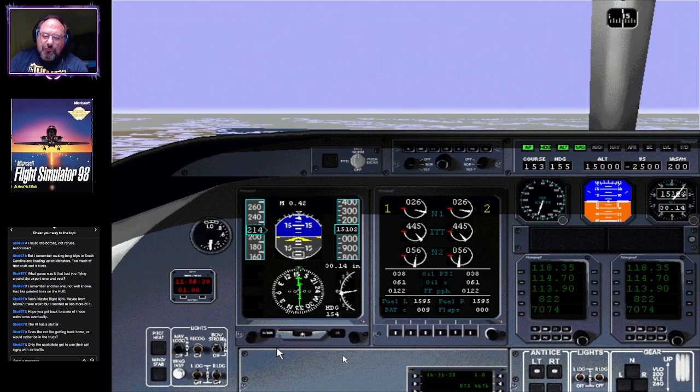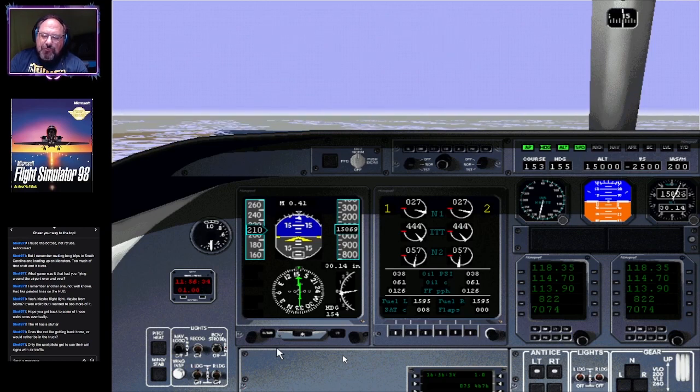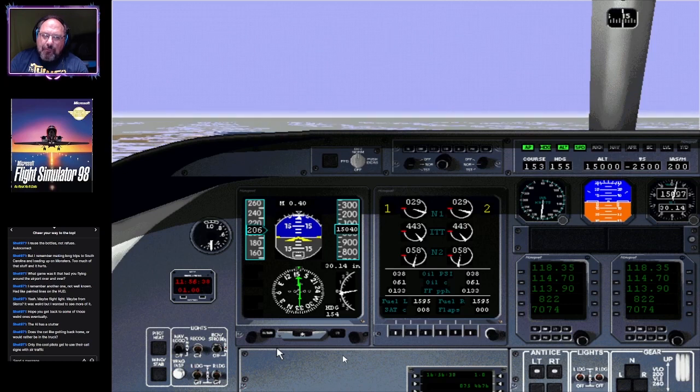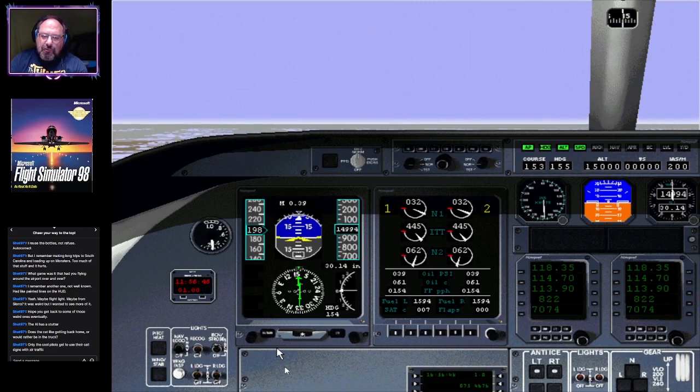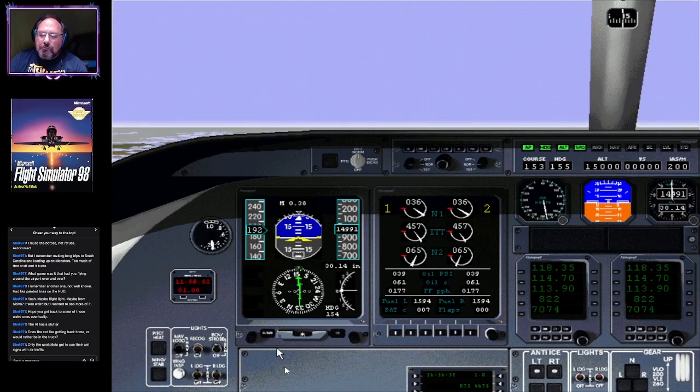Only the cool pilots get to use their call signs to air traffic. I use 13 Foxtrot because that was my MOS, or my job position, when I was in the Army. 13 Foxtrot is a fire support specialist. It has nothing to do with putting out fires. It does have to do with starting fires, more like explosions. We're known as forward observers.